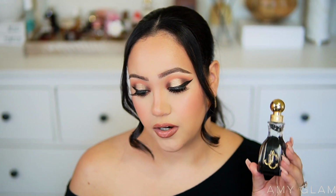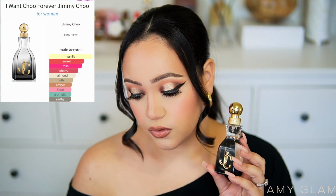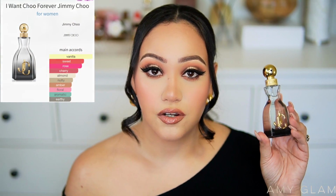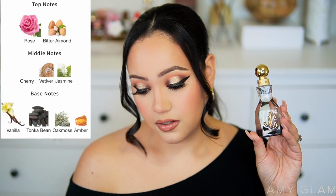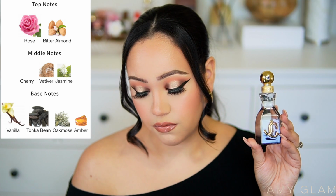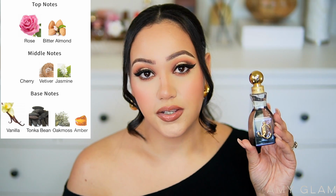So the main accords for this fragrance are vanilla, rose, sweet, cherry, almond, floral, nutty, amber, aromatic, and earthy. The top notes are rose and bitter almond. The middle notes are cherry, vetiver, and jasmine. And the base notes are vanilla, tonka bean, oak moss, and amber.